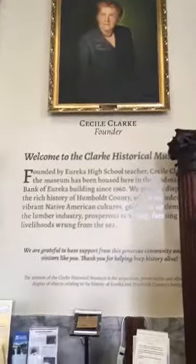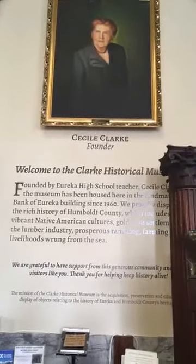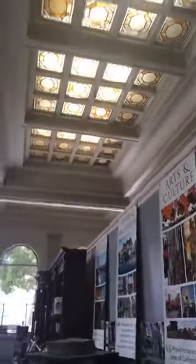All right, everyone, it's 2 o'clock, so we'll go ahead and get started. My name's Katie and I'm the interim director curator at the Clarke Museum here in Old Town. We're in this really great bank building. It was built in 1912.